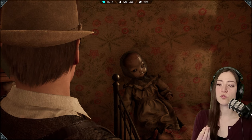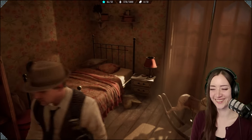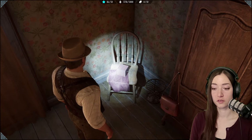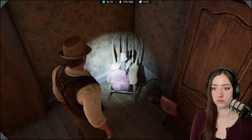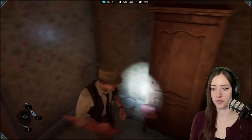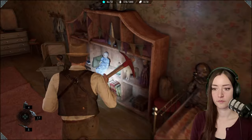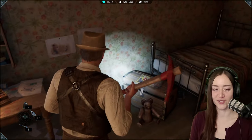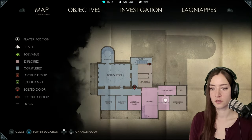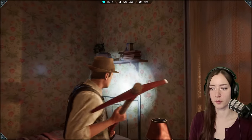The disapproving look with one eye that this doll is giving me is like, bruh. Creepy. Huh. I don't like clowns. Go to hell, clown. Sorry for wrecking your room, kid. She has all the creepy toys. Is there nothing in this room other than that? Hang on. No, we're not done. We ain't done yet, kid. So what am I missing?